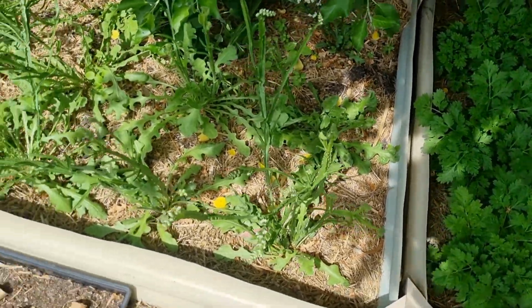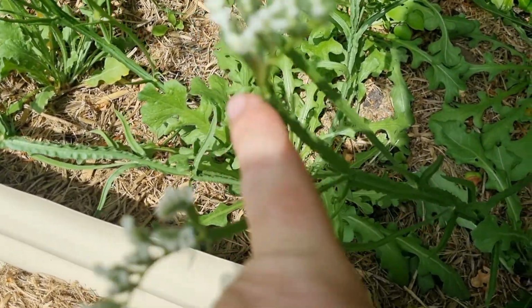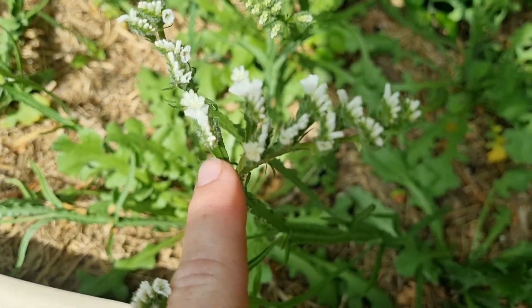So I've put them underneath here and hopefully they'll start to sprout very soon. In the flower beds around the apple tree, there's a bit of colour appearing, like here with the statice.